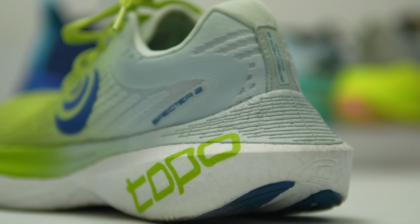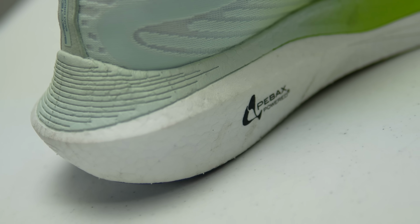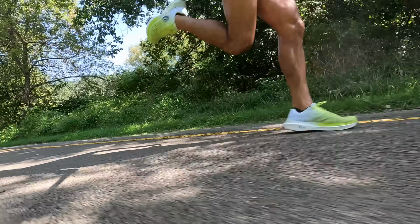Now, this is a shoe that uses an all beaded Pebax midsole foam. It's got it right on the side of the midsole here, and it doesn't have a carbon fiber plate, so it's not technically a marathon racer, but it's designed for marathon road runners. And this is a fantastic shoe for anything from easy runs all the way up to those longer runs with marathon effort miles in them.